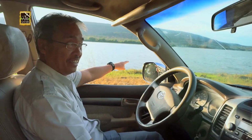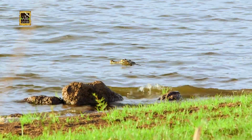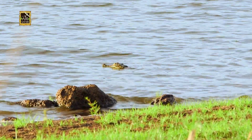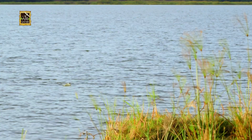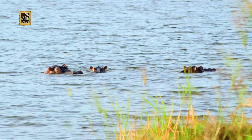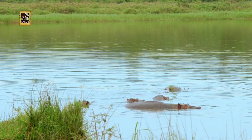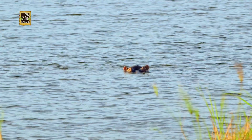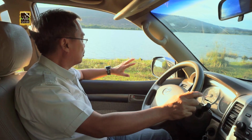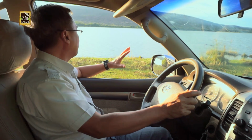There's another crocodile. But he's not so big though, huh? Maybe I can tackle this one. There's a hippo. This lake is filled with so many animals. They're huge, huh? So these hippos go down and they last for about 4 to 6 minutes underwater. Then they go up and breathe for air again.